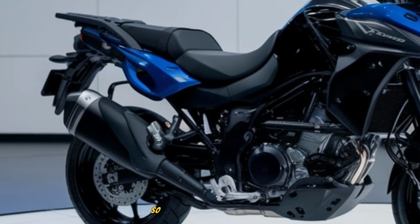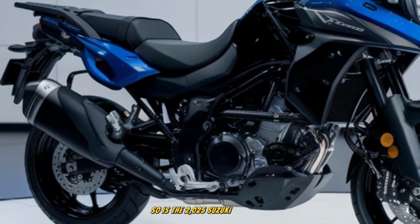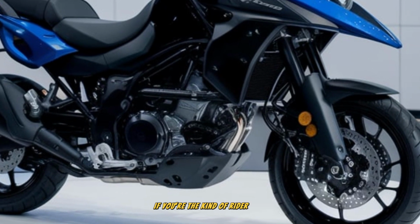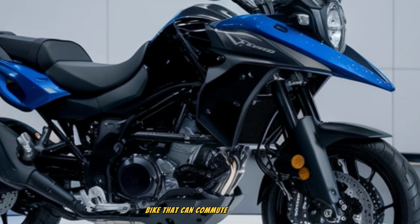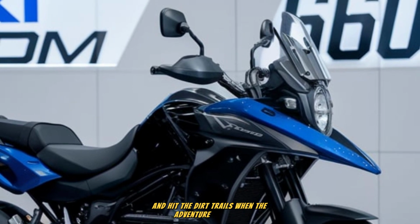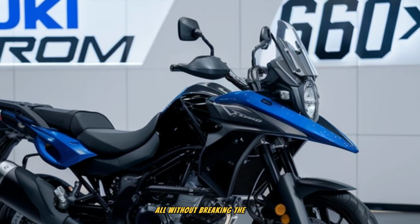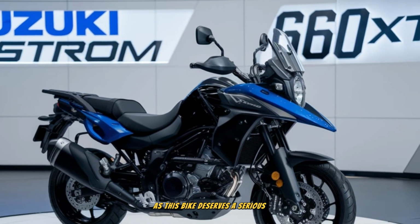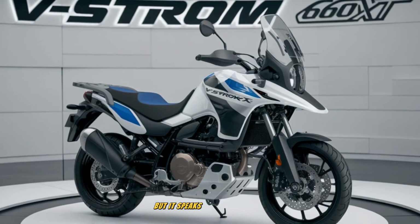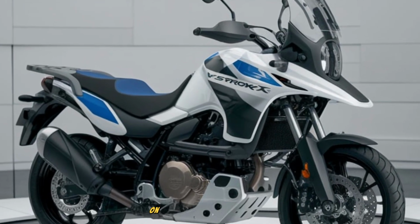So, is the 2025 Suzuki V-Strom 660XT the right bike for you? If you're the kind of rider who wants one bike that can commute on weekdays, tour on weekends, and hit the dirt trails when the adventure bug bites, all without breaking the bank, this bike deserves a serious look. It may not shout the loudest on spec sheets, but it speaks volumes where it matters most, on the ride.